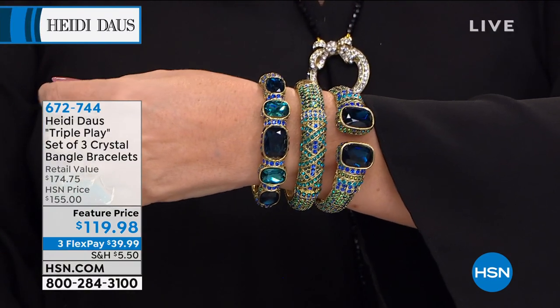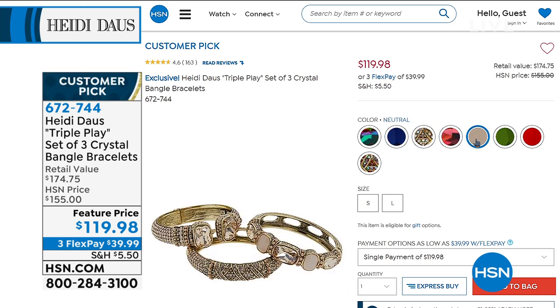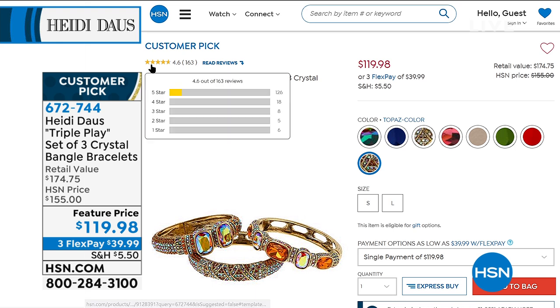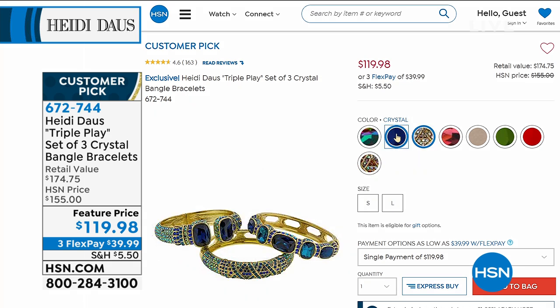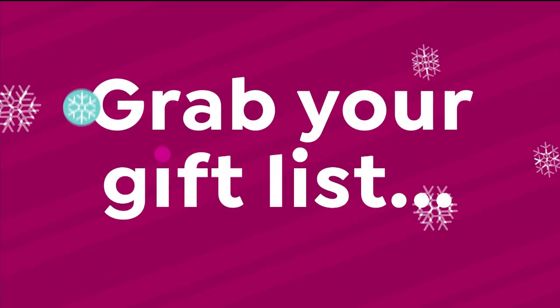We've got a beautiful neutral, Aurora Borealis, and the aqua blue. So many great colors. You can check that out on hsn.com. Two sizes, small and large, and I'm wearing the small. It's that perfect oval bangle so it doesn't twist around. It's a hinge bangle, a big customer pick on hsn.com. Feature price is $119.98, so for what you would spend on one of them, you're getting three. It's been very, very popular during our show. I wanted to give you a peek, but we're going to continue on.